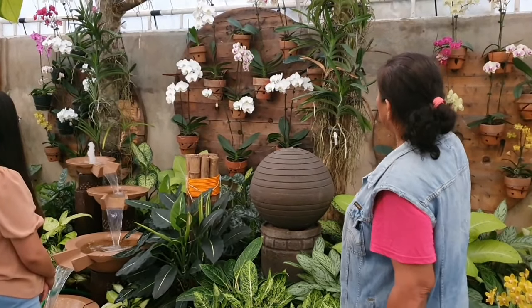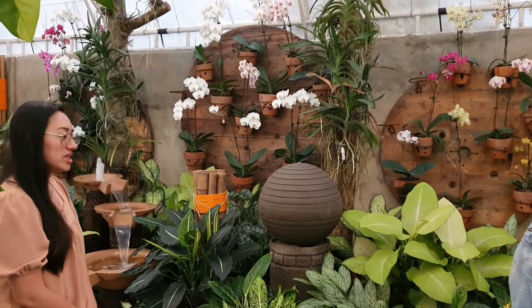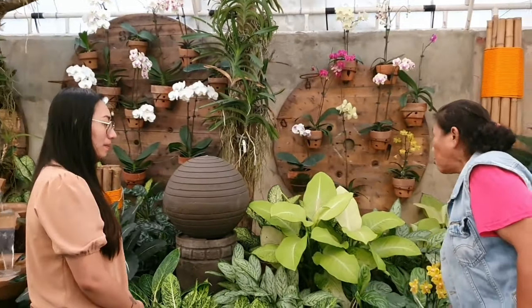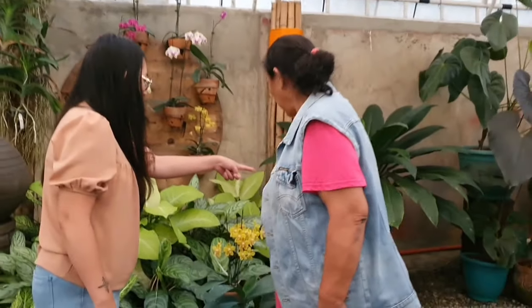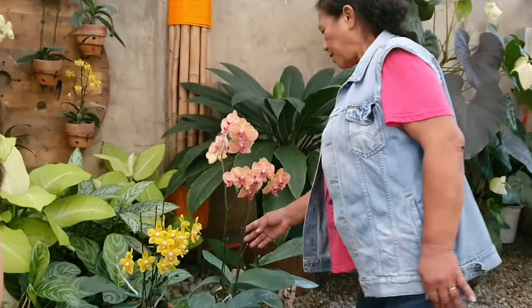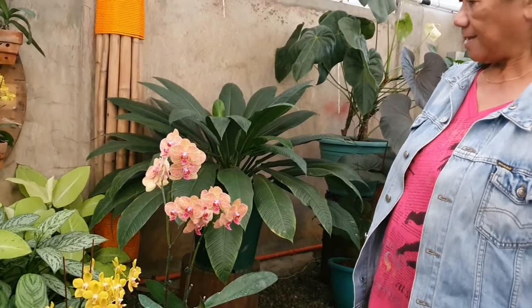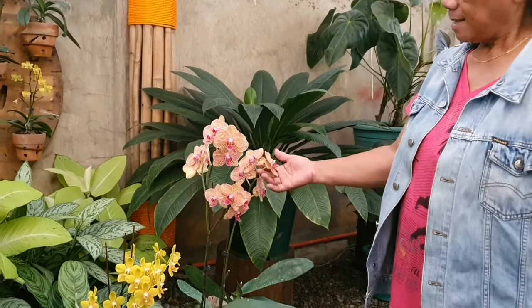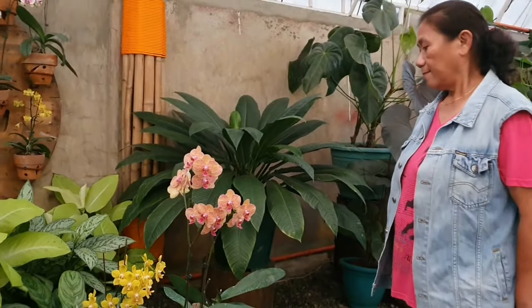And we have also the orchids. Pero wala kayong orchids na for sale, no? Kung gusto nilang bumili, ito, ma'am, magkano po? Ganda! Yeah, this one, we're selling this for 1,000. Ang ganda! Very rare. Pwede ba sa loob or dapat outdoor? Indoor. Or outdoor.